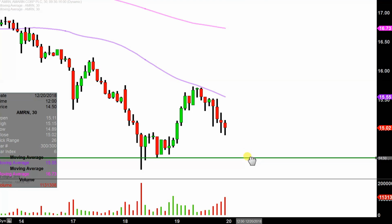We can make this all work, because really there's a couple of levels that are standing out here. The first one is down at $14.50. By no means am I trying to come across like this is some sort of great discovery on my part. Anybody that uses and understands charts has certainly taken notice that on several occasions the price has been down around $14.50, and to give credit where credit's due, the price has indeed held.